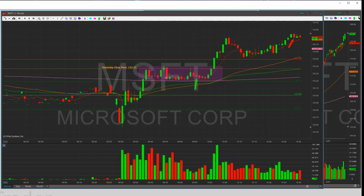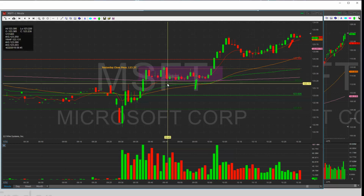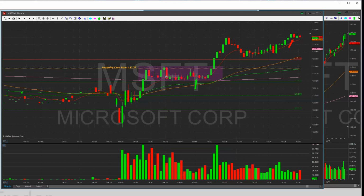I kind of hesitated on longing right away, and I wanted to wait for a little bit more confirmation. Now, as you can see, it started to make higher lows and higher lows from here. From here, on this little doji and then a green candle reversal, I kind of knew that it was about to go, because it literally closed above this massive red candle's closing price, right?